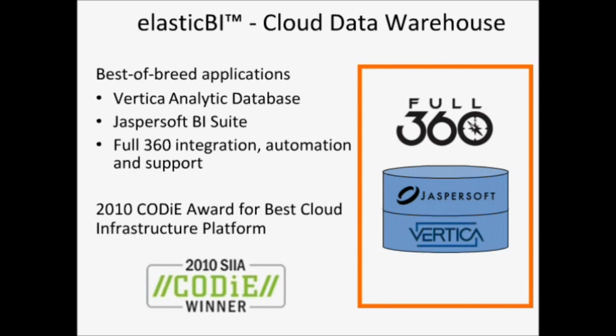And what Full360 does is all of the integration, the automation, and the support around this entire stack. So we can go from delivering it on the Amazon cloud to you, and you self-serve, you manage it yourself, to a full managed service. And this stack actually won the SIAA CODI Award in 2010 for Best Cloud Infrastructure Platform. So it's been recognized internationally as a leading edge, what we like to call a platform as a service.